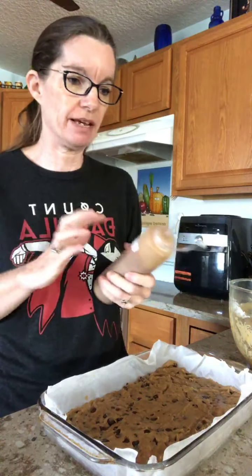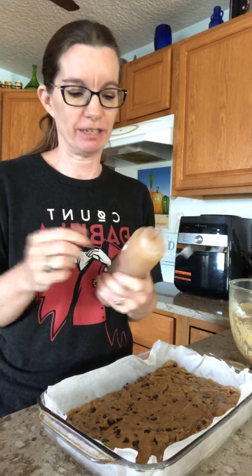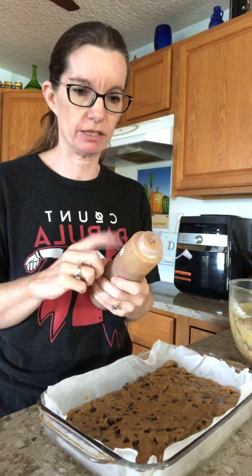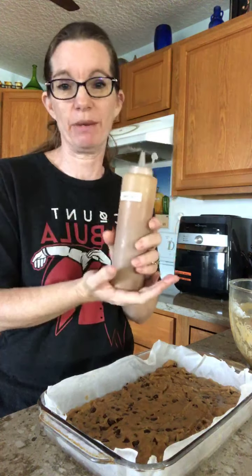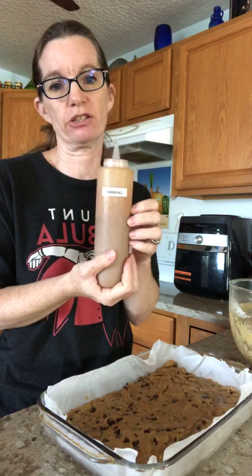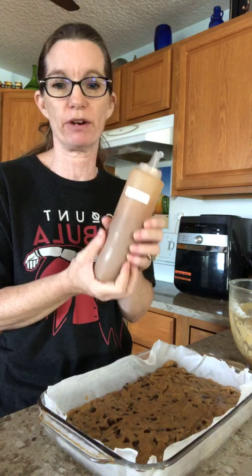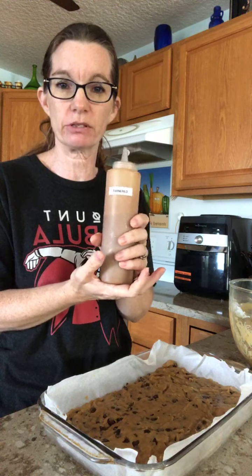So we had made, I say we, I made, Steve ate, he loved it, the pecan brownies with the caramel sauce that I posted a recipe for once before. And so I made an extra double batch of the caramel sauce in the deluxe cooking blender. It's so good. We put it over ice cream. It stays liquid. It doesn't harden up like some caramels do.